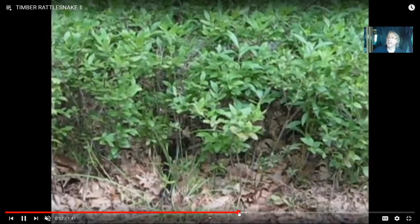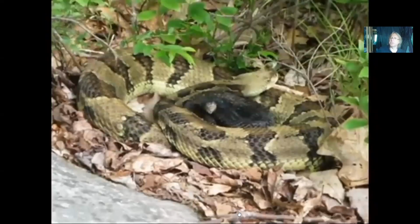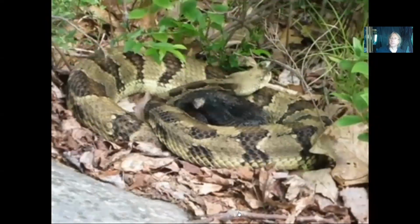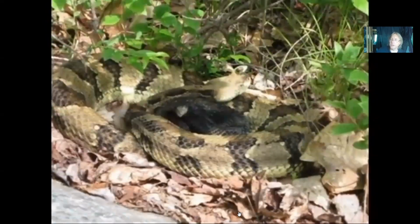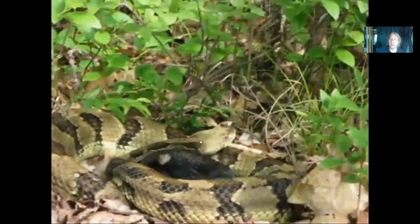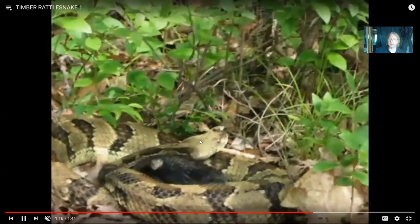Rattlesnakes are protected by law. I know many people associate rattlesnakes with danger, and if you were in a state park, someone might say, "Oh, I saw a rattlesnake and I killed it. That was good, right?" Well, no, you could be fined because that's against the law. Rattlesnakes are protected by law, so that's something that not a lot of people appreciate. But here you can see a coiled rattlesnake.